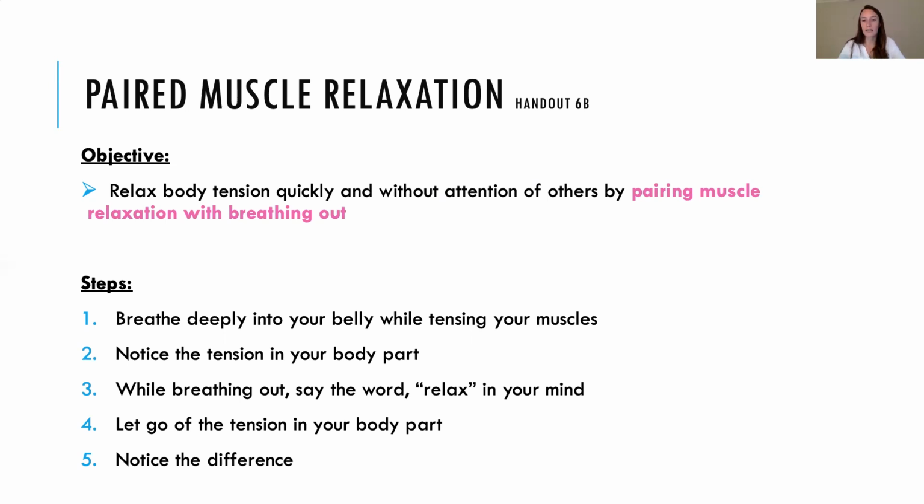The strategy here is to tense muscle groups and notice the sensation of the tension while breathing in. So if you think about paced breathing, we're breathing in. For example, I might use my hand. That will be easiest here. So I'm breathing in and really tensing my hand. And as I breathe out, I relax it. So while I'm breathing out, I might even say the word relax in my mind's eye as I let go of the tension in my hand. And afterwards, it can be really helpful to just spend a moment or two noticing the difference between what it was like when you really tensed your muscles to relaxing them.